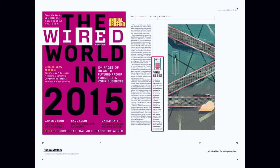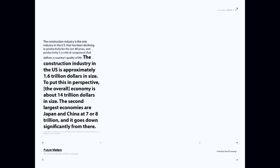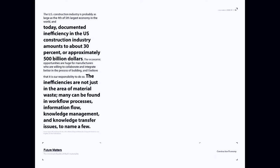And going a bit forward, this was a very recent issue of Wired magazine, where the whole magazine was dedicated to the changes that we're going to see in the world in 2015. A very small sub-article of that was suggesting that we're going to see 3D printed buildings. If you put that in perspective, and this is quoting again from the SCI-Arc conference, the US construction industry is worth about $1.6 trillion in size, of which about 30%, as it says here, is the construction industry.